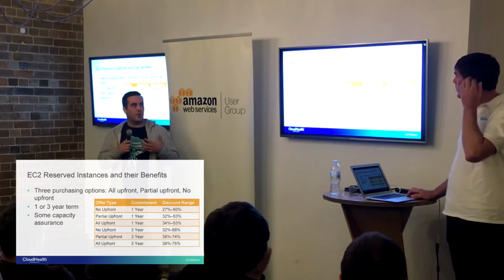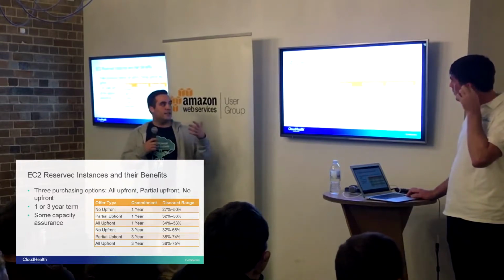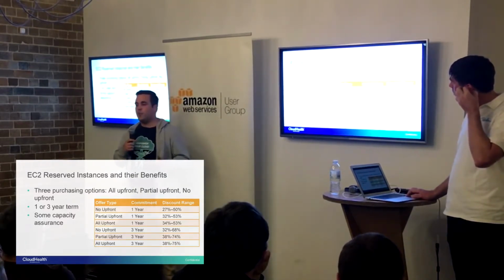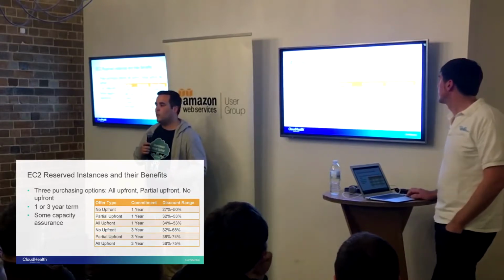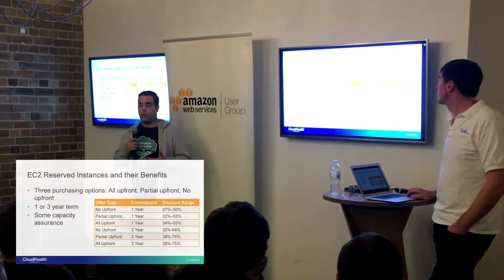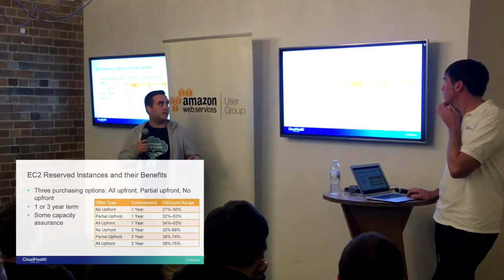Partial upfronts give you a similar discount structure to an all upfront, but with less capital upfront. And this is why they're one of the most popular RI types you see. Lastly, we have our no upfronts, but these are going to have less of a discount, but they're really good for organizations with budget constraints. When I was working with agile startups in New York City, a lot of them would use no upfront because they had issues around liquidity, but they didn't want to slow their pace of innovation. That's a really good time to use no upfronts.